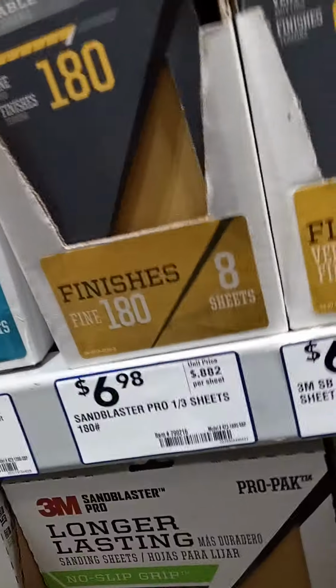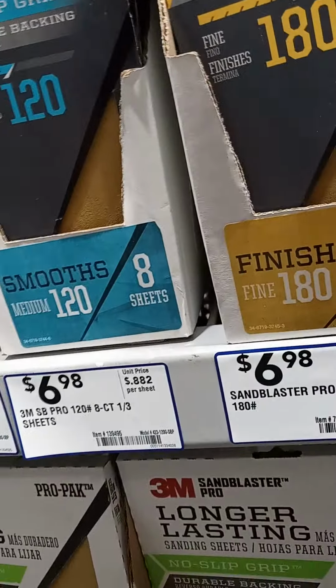We're gonna get this. Made it. Finishes. 180. Awesome. But yeah, we're all done. Gotta send some things down. We don't need glue. Do we need glue? No. Let's go check over here.